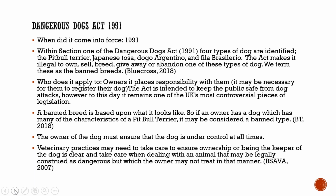because of how it works and what it's based upon. So within Section 1 of the Dangerous Dogs Act, we have 4 types of dogs that are identified. They are as follows: the Pit Bull Terrier, the Japanese Tosa, the Dogo Argentino, and the Fila Brasileiro. Now, what the Act does is it makes it illegal to own, sell, breed, give away or abandon one of these types of dogs. We term these the banned breeds.